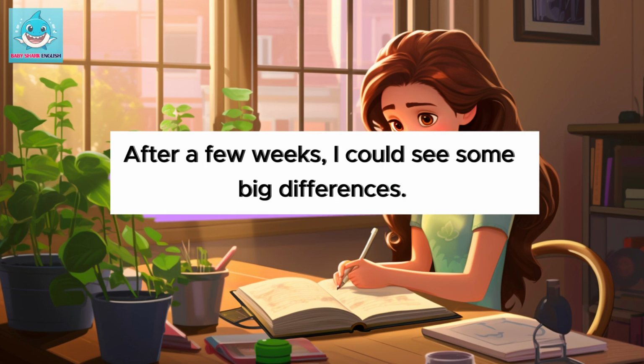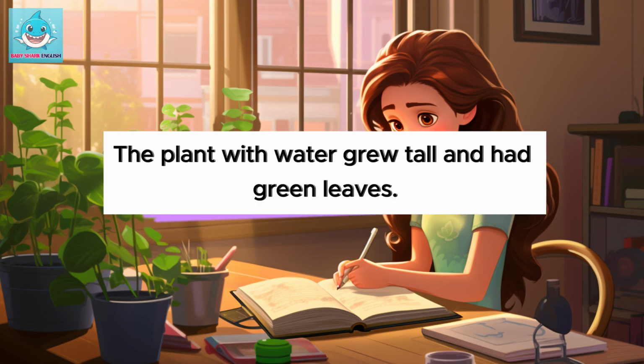After a few weeks, I could see some big differences. The plant with water grew tall and had green leaves.